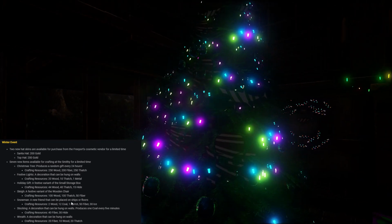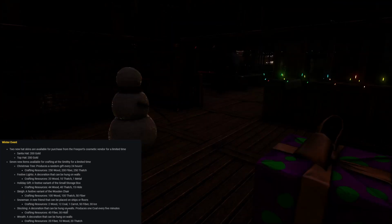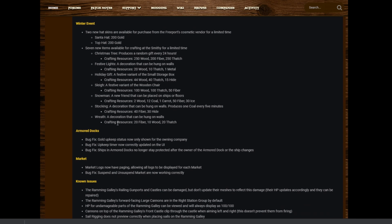Snowman, a new friend that can be placed on ships or floors. Crafting resources, 2 wood, 12 coal, 1 carrot, 50 fibre, 30 ice. That's pretty cool. Stocking, a decoration that can be hung on walls. Produces 1 coal every 5 minutes. Crafting resources, 40 fibre, 30 hide. Reef, a decoration that can be hung on walls. Crafting resources, 20 fibre, 10 wood, 20 thatch.